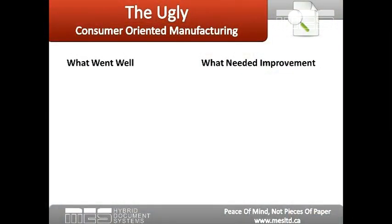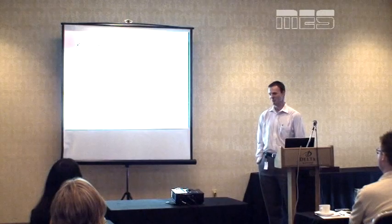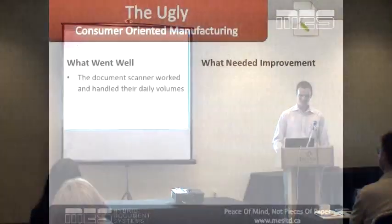So the ugly. Not every rollout is perfect, and we'll be the first ones to admit that. It does take time, it does take planning. It takes a lot of what we're talking about here today. What went well with this consumer-oriented manufacturing company? Well, they bought the right scanner and handled their daily volumes. That was about it.